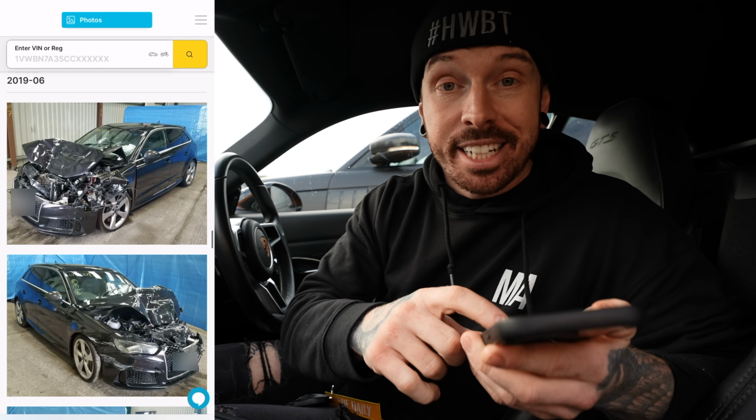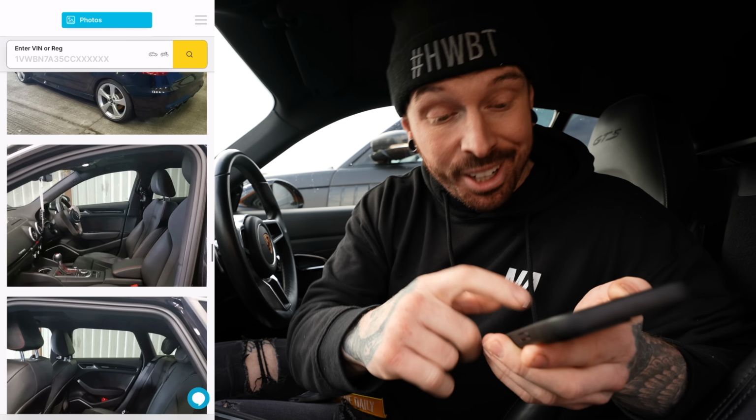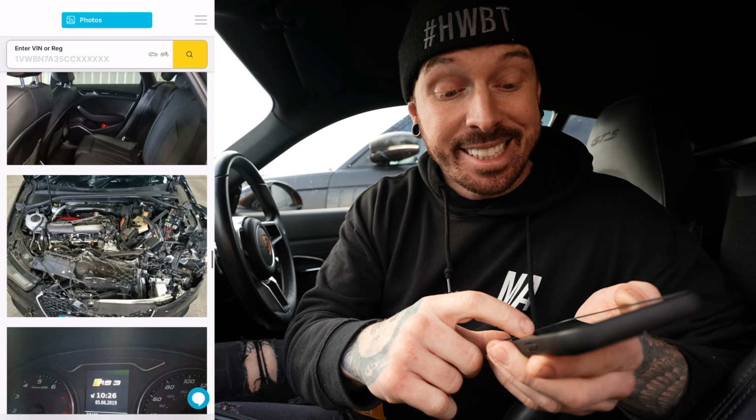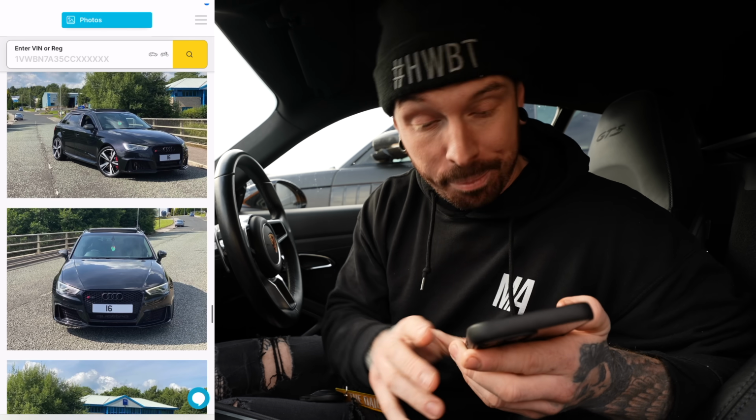Not only that, on some checks, like this one I've done on an Audi RS3, if the car was damaged, you can see the photos of where it was auctioned off at the car crash auction website. And on this Audi RS3 as well, I can see photos of it afterwards when it was repaired and then put up for sale again.